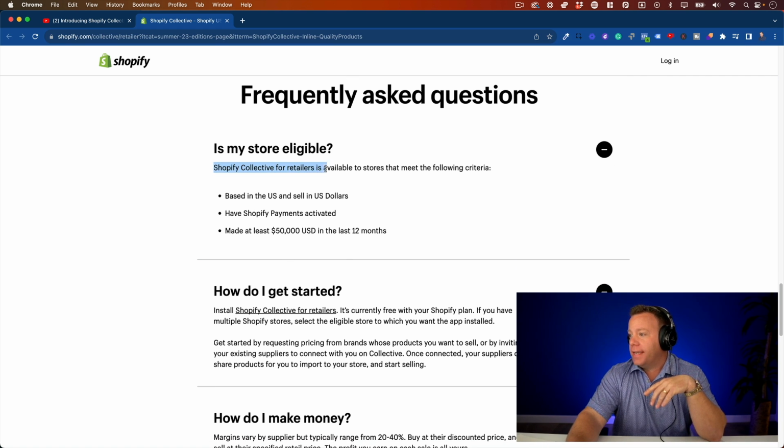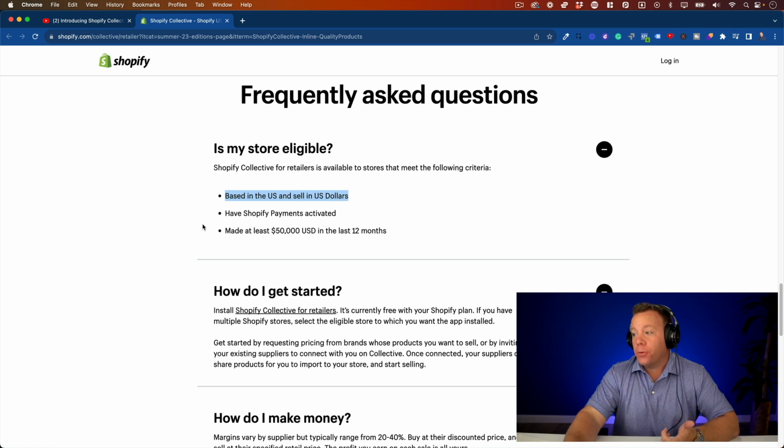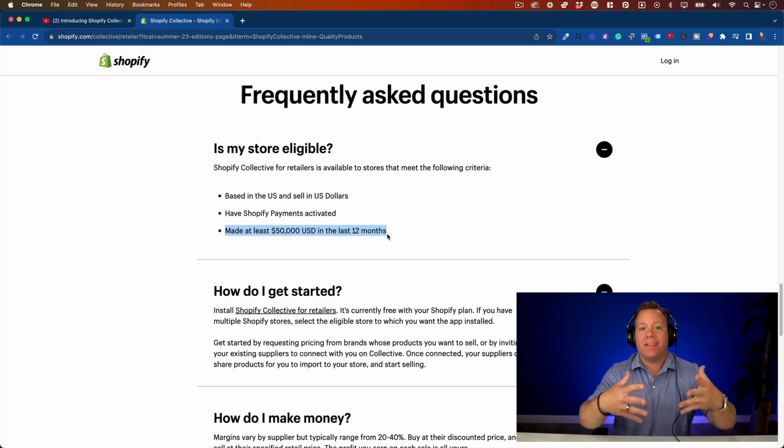So Shopify Collective is for retailers on stores that meet the following criteria. You do have to be based in the US and sell in US dollars. If that's not you yet, I'm assuming, like with most things, this will eventually broaden out, but right now this is US specific. Also, you do have to be using Shopify Payments. If you're using other third-party payment integrations, then you wouldn't be able to use this. And you need to have made at least $50,000 in sales in the last 12 months. If you meet that criteria, I would say it's definitely worth installing the sales channel and seeing what's there. Again, not for products to dropship directly, not to have them as your core or niche product, but to have them as these cross-sells could be very beneficial.